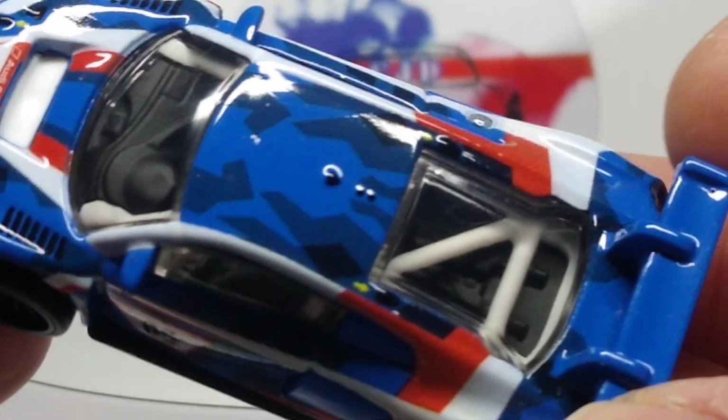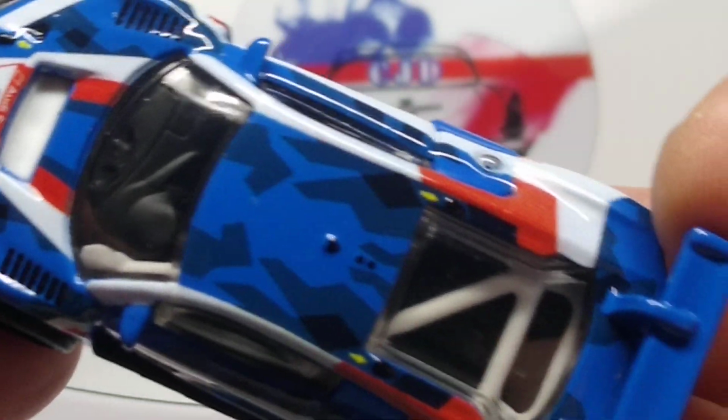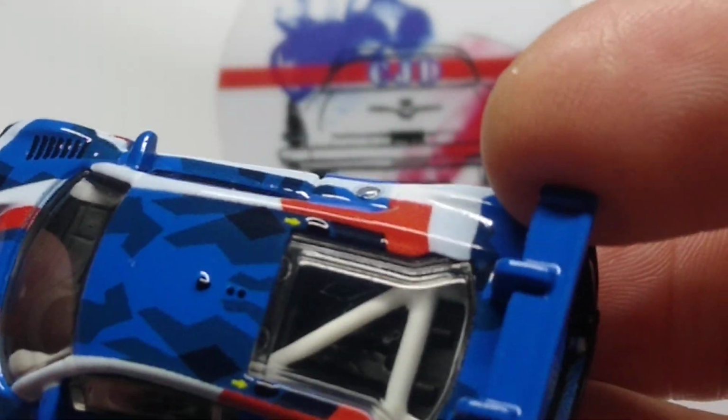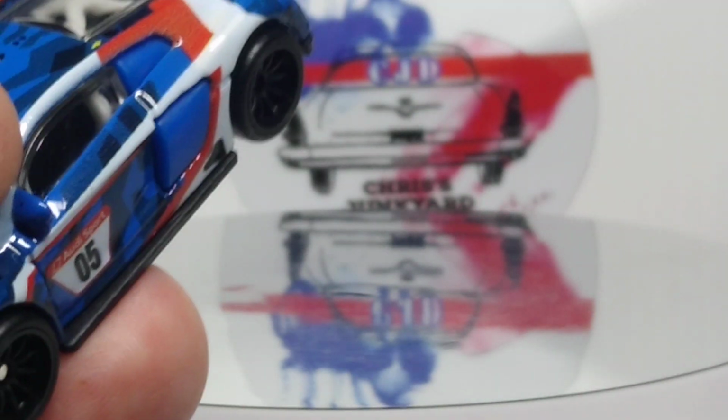Beautiful red, white, and blue coloring on it. Graphics are awesome. We got the white roll bar in there with the black interior. That looks really good. It stands out. Metal wing on this one. I think the Aston Martin was metal too. It was. And the Porsche. They're all metal so far.